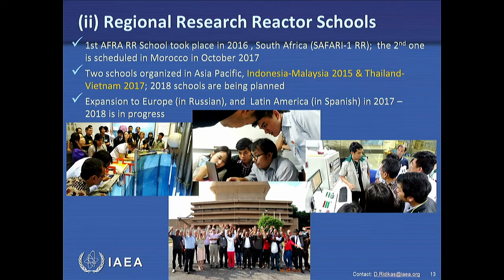So, we are successful to bring students to Safari 1 in South Africa, where we organized the first AFRA research reactor school. Next school is scheduled in October in Morocco, so we're bringing students to another reactor in Morocco. We had 2 schools in Asia Pacific, Indonesia, Malaysia, 1 week in each country, a different reactor, 2015, Thailand, Vietnam this year, and we're planning the course for 2018, most probably coming back to Indonesia and Malaysia. We intend to expand this kind of hands-on training for Russian-speaking countries in Europe, in cooperation with the Russian Federation, and in Latin America, in Spanish. These are real hands-on training where students go to reactors to perform experiments, etc.